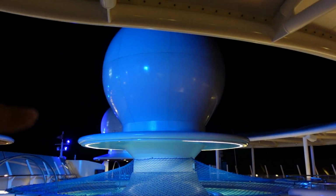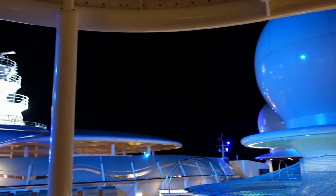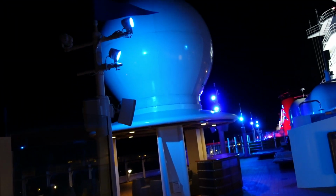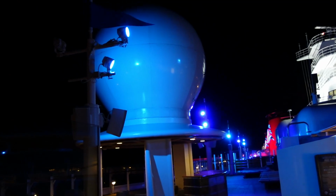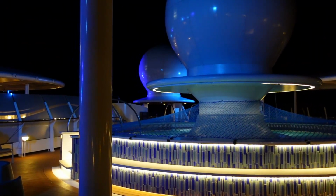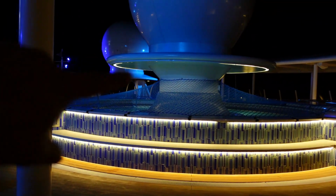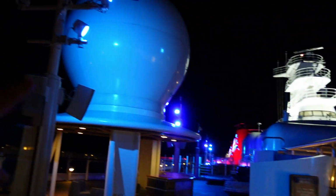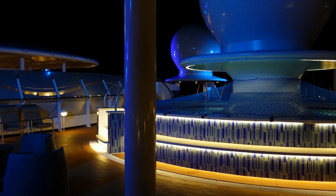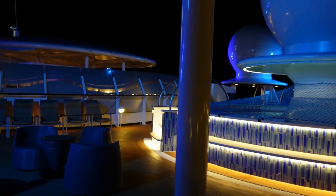These giant balls up here are their different radars, Dopplers. You see, you got radar up there too. They look really cool, but they're actually functional and they have a purpose. I just wonder if this big pool here and the two on the sides make a hidden Mickey. I wonder what it looked like from an aerial view.